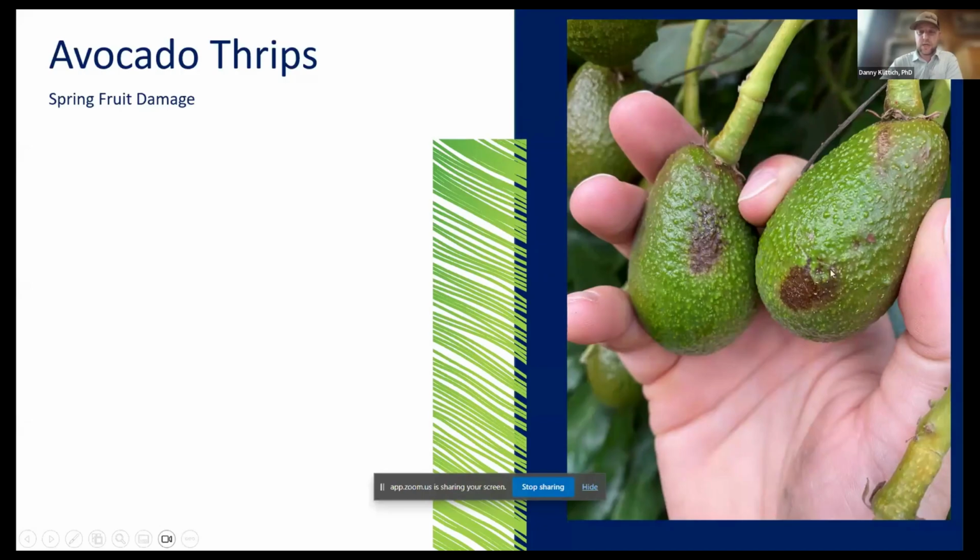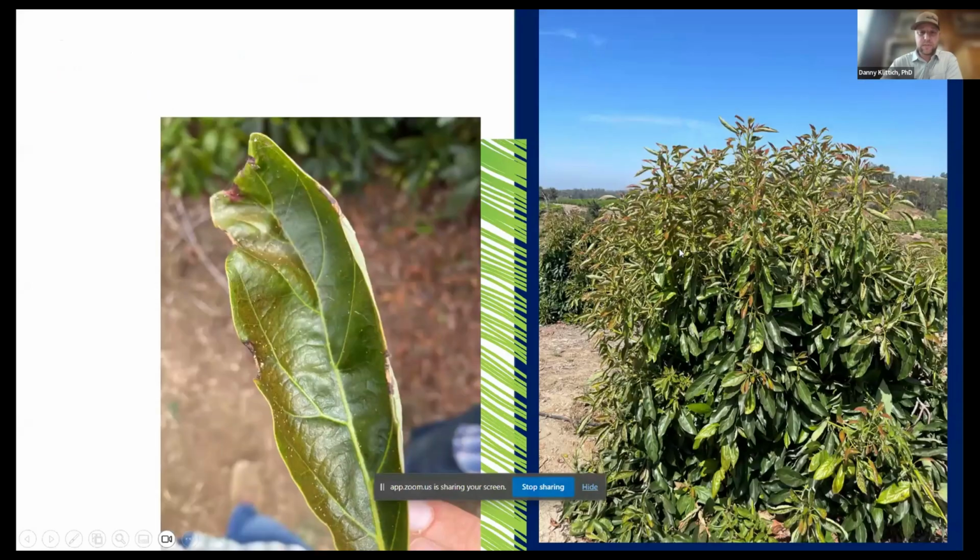Usually we don't see damage on fruit this big, but if your population gets to this level, it can cause problems. And I'll save you the pain on this one. This is also avocado thrips damage in the spring, but this is directly to the leaves.